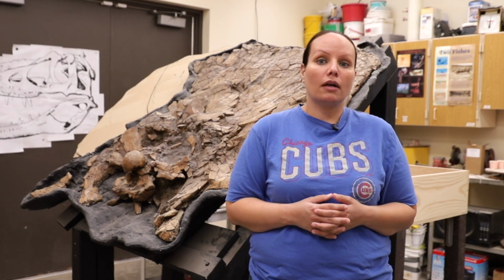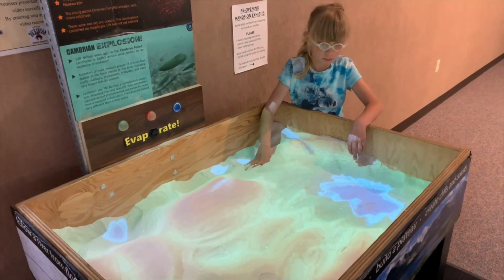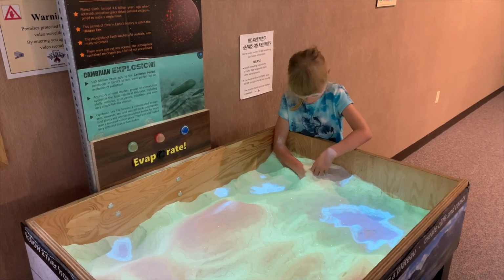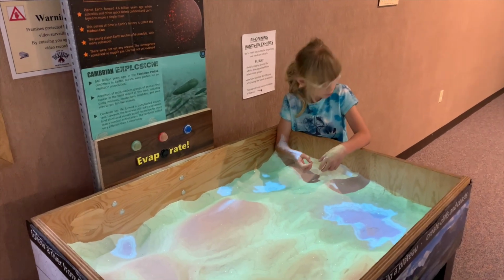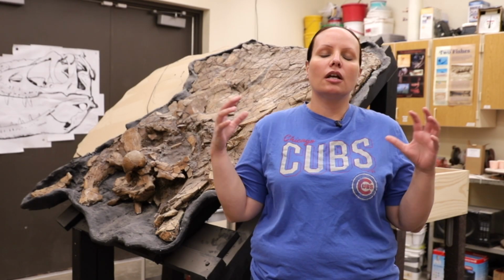We're really happy that our interactive displays are back. So whether that's our microscope or our interactive geological sandbox where people can make floods and rivers and landslides and have all that sort of interaction, we really try and think about everybody when we think about how to create our gallery.